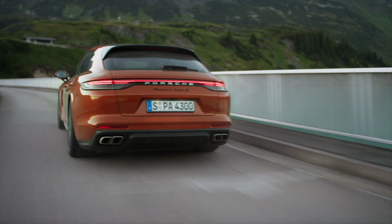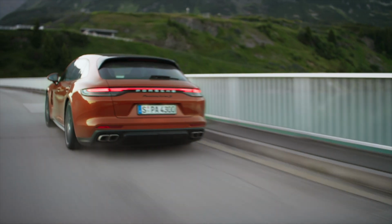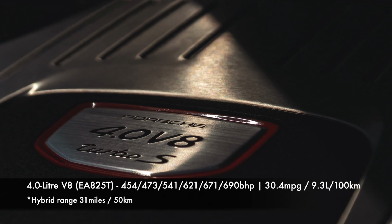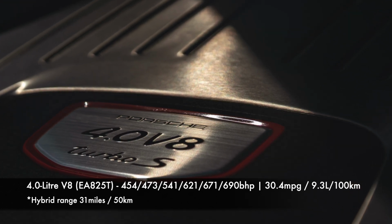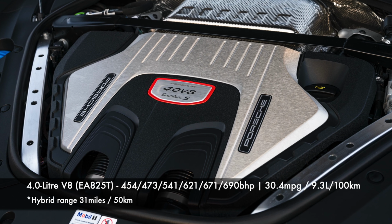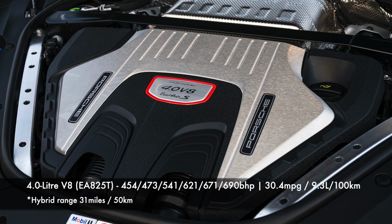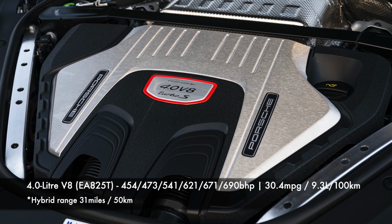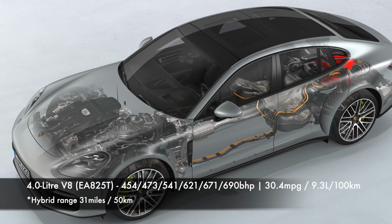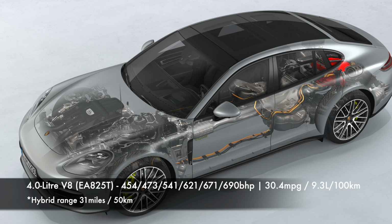Then there is the V8. It's coded EA825, fitted to the GTS, Turbo and Turbo S. In the Turbo S there is the option for a hybrid system, badged Turbo SE Hybrid. In pre-facelift models, power is 454 brake horsepower for the GTS, 541 brake horsepower for the Turbo, and then the hybrid Turbo S at 671 brake horsepower combined.